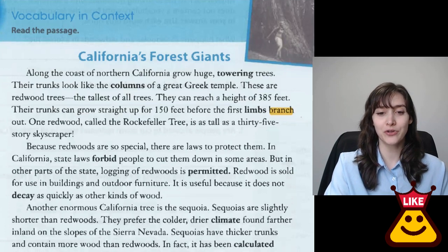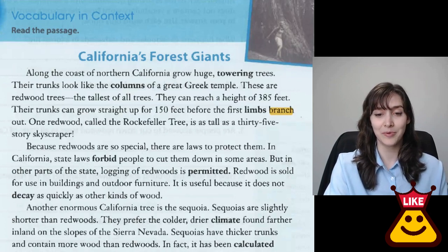Along the coast of Northern California grow huge, towering trees. Their trunks look like the columns of a Greek temple. These are redwood trees, the tallest of all trees. They can reach a height of 385 feet. Their trunks can grow straight up for 150 feet before the first limbs branch out. One redwood, called the Rockefeller tree, is as tall as a 35-story skyscraper.